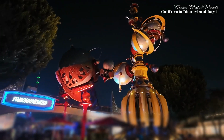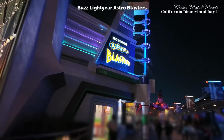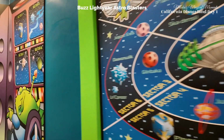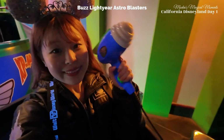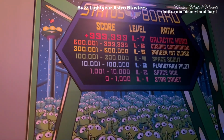We still have an hour until the park closes, so we're riding Buzz Lightyear Astro Blasters. This ride is included in the Lightning Lane Premier Pass, but since we want to ride it multiple times and the queue is short, we're taking advantage of it. This was my favorite ride at Tokyo Disneyland before it closed permanently last October, so getting to ride it again was such a special experience. The queue area was slightly different, but the ride itself was almost identical to Tokyo's version, including the hidden targets. I was so happy to experience it again.